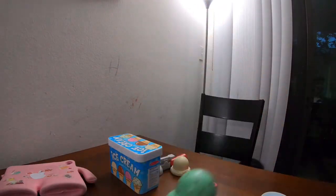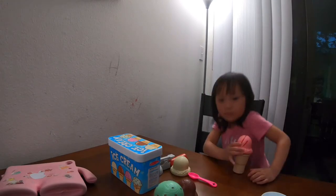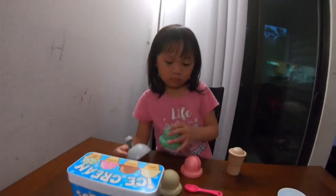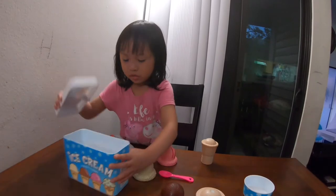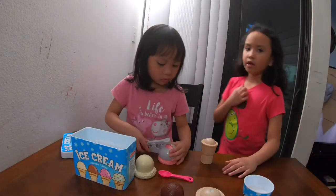It is not falling because it's magnetic. Except when you put two scoops, it might fall off. Okay, that's mine. The thing that I gotta tell you.